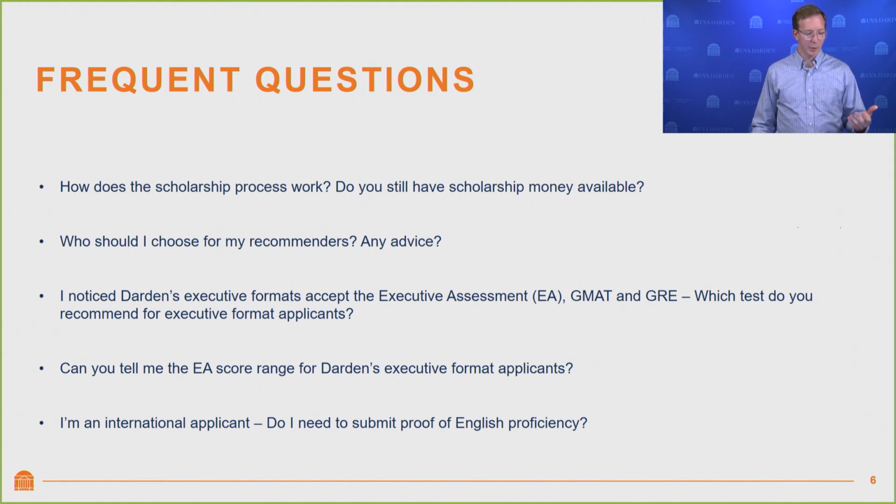So this other one is specific to international applicants. If this describes you, we occasionally get this question: I'm an international applicant, do I need to submit proof of English proficiency? The answer is maybe. If English was not the language of instruction in your prior educational experience, the answer is yes.